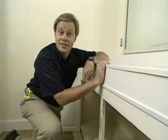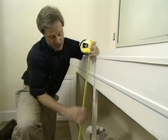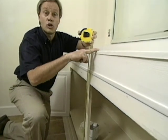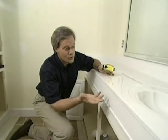Now, more and more homeowners are requesting their vanity tops to be taller. Instead of the old 32-inch size, which is what this one originally was, we're able to bring it up closer to 36 inches high. Now, this really makes a difference in the overall function of this. Makes it a lot easier when you're washing your face or shaving.